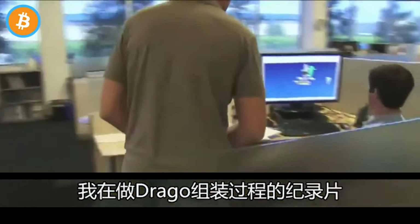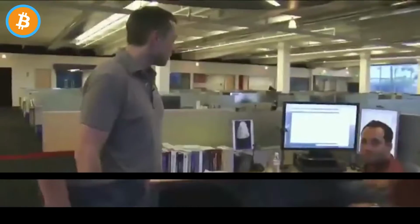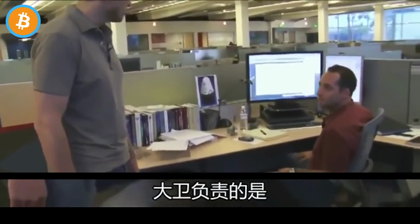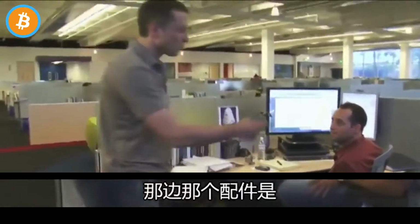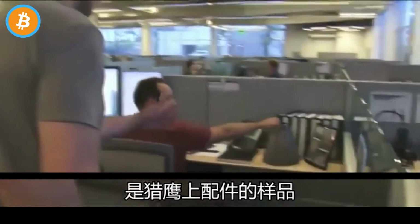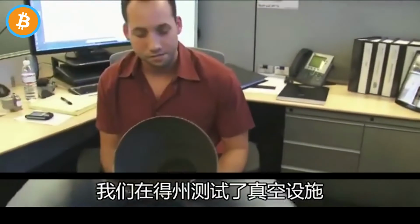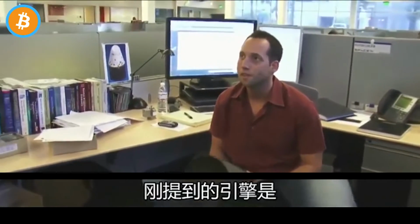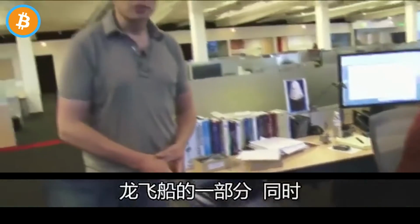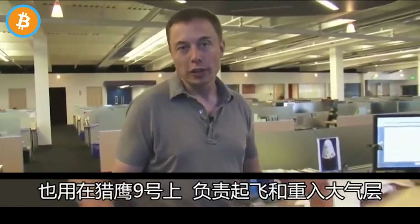I'm making assembly documentation for the Draco. Okay. RCS engine. David is driving the development of our in-space thruster, which is called Draco, there's a little piece of it. Well, actually, that's just a sample spun cone here. Yeah, we're doing all our testing at our facility down there. We got a new vacuum system, so kind of going back and forth between there, trying to move progress along. Right. So the Draco engine is what is used in our Dragon spacecraft and also in the upper stage of Falcon 9 for orbital maneuvering and re-entry.